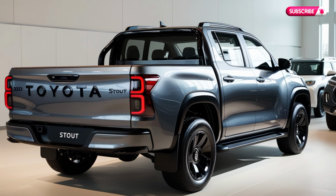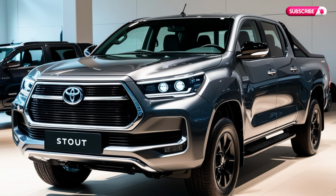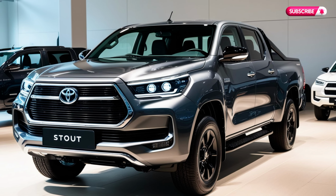Today, we're diving into the highly anticipated 2025 Toyota Stout. This compact pickup truck is set to make waves with its blend of functionality, style, and advanced features.